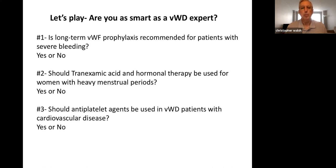So yes, you should do prophylaxis. These are some of the new recommendations. Should you do it? Absolutely. Should TXA, tranexamic acid, and hormonal therapy be used for women with heavy menstruation? Yes. Should antiplatelet agents be used in von Willebrand's in cardiovascular disease? The answer is a qualified yes, especially if you have mild von Willebrand's, or if you have severe disease and are on prophylaxis. This is my take on what they found.